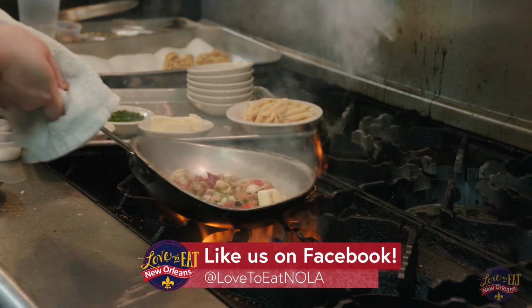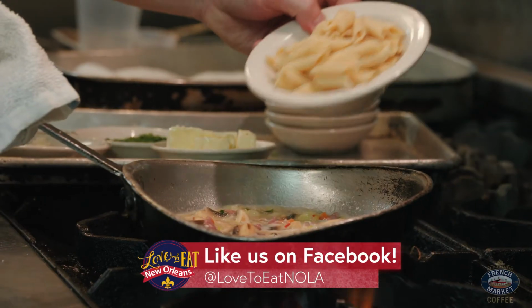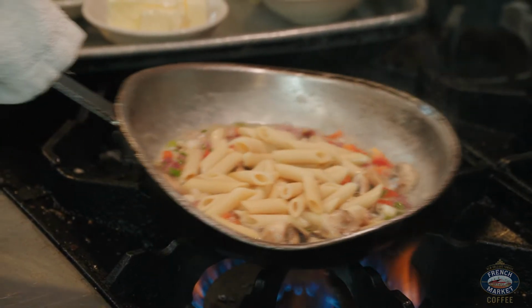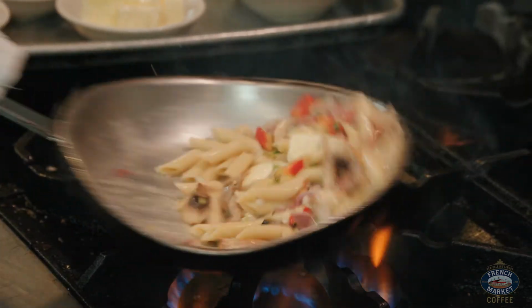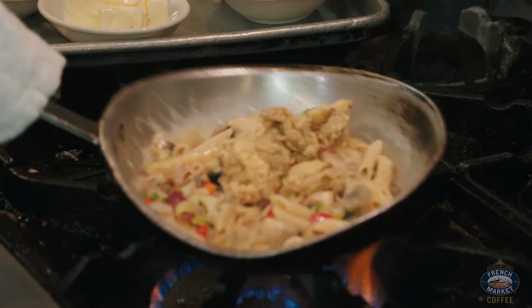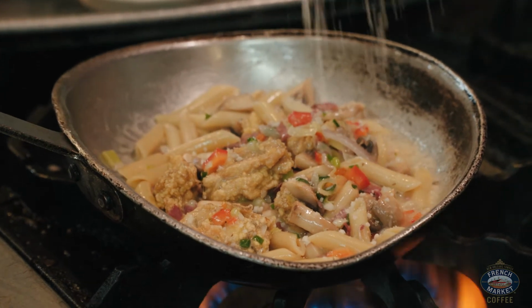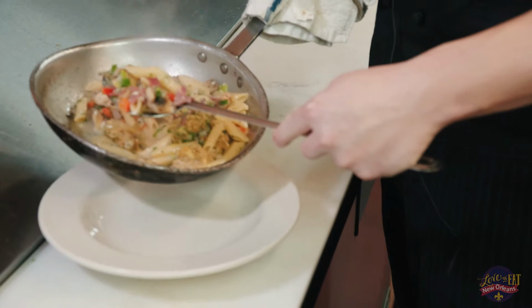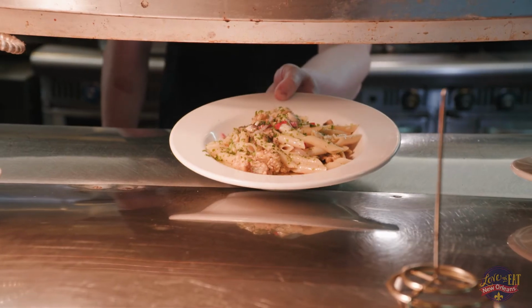Let all those flavors start coming together. And we're gonna add a little bit of whole butter to it. This dish, we do serve penne pasta. A little bit of sea salt and some pepper. So you got all those flavors coming together. It usually takes about 2 to 3 minutes. I'm gonna toss a few fried oysters in there. Let them soak up some of that wonderful flavor. And then we'll finish it off with a little bit of Romano cheese and parsley. Anything with oysters, prosciutto ham, you just can't go wrong. And this is our Oysters Dante. You can get here at Pascal's Manale restaurant.